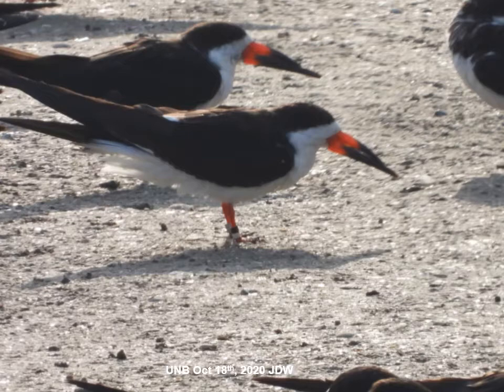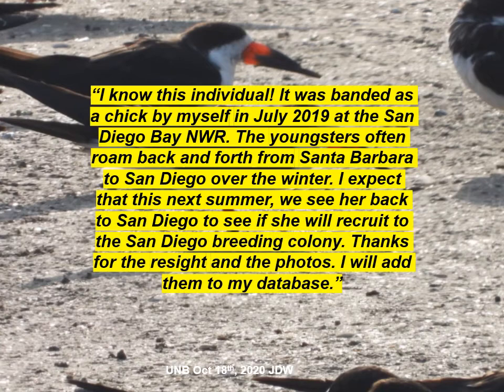And she responded, I know this individual. It was banded as a chick by myself in July 2019 at the San Diego Bay National Wildlife Refuge. The youngsters, and this is interesting ecology, often roam back and forth from Santa Barbara to San Diego over the winter. I expect that this next summer we see her back in San Diego to see if she will recruit to the San Diego breeding colony. Thanks for the resights, both of these now, and the photos. I will add them to my database. Kind of neat, adding a little bit to science.